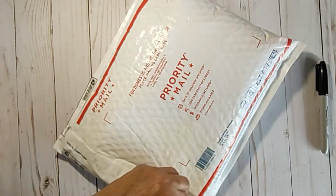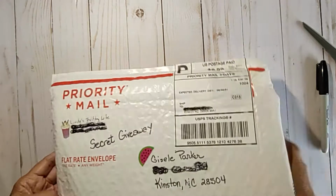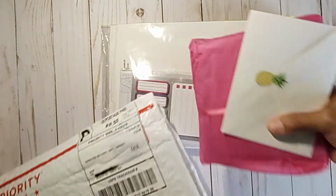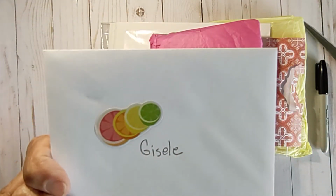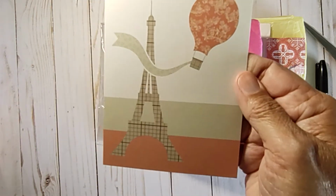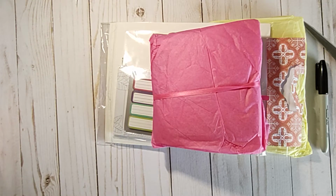And let's see. I'm so excited. Let's see. How exciting is that? Okay, let's put that there. I got a card. Isn't that pretty? Look how cute. All right, let's see. And that's pretty. I know she likes Paris. Isn't that pretty? How cute is that?